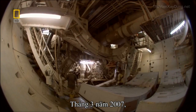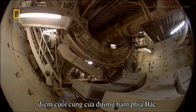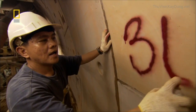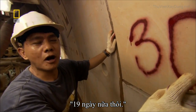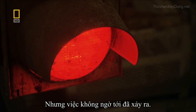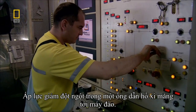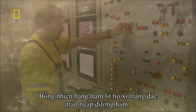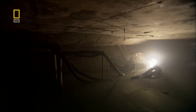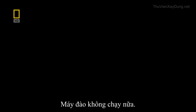March 2007. The TBM and its crew are just days away from their prize, breakthrough point at the tunnel's northern end. 19 more rings to go! But what happens next comes without warning. A huge drop in pressure on the slurry pipe feeding the TBM. Suddenly, hundreds of litres of thick slurry are flooding the tunnel. The slurry shorts a key electric cable. The TBM grinds to a halt.